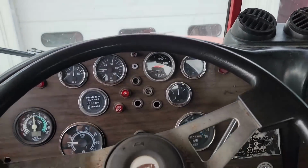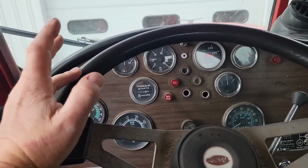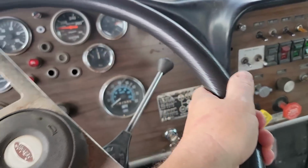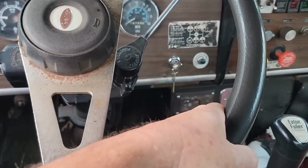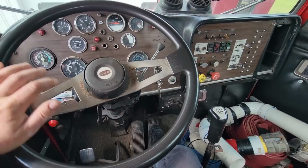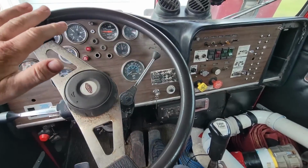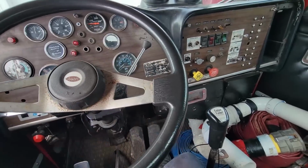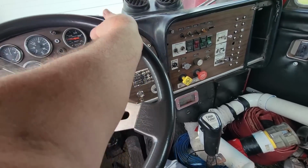Peterbilt back at my shop. There was a leaking power steering hose. I was out of town, so they replaced the hoses, and now we have absolutely no power steering until you let off the throttle. You can't move it.